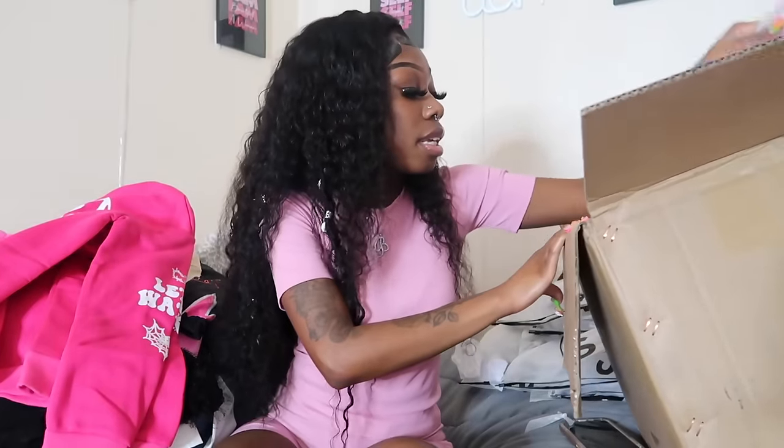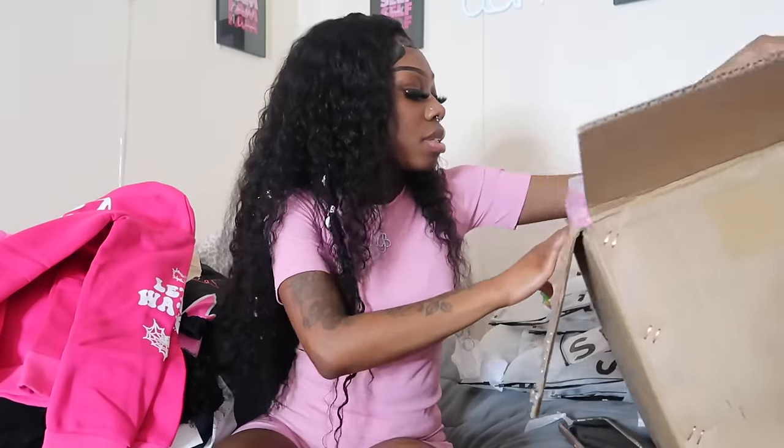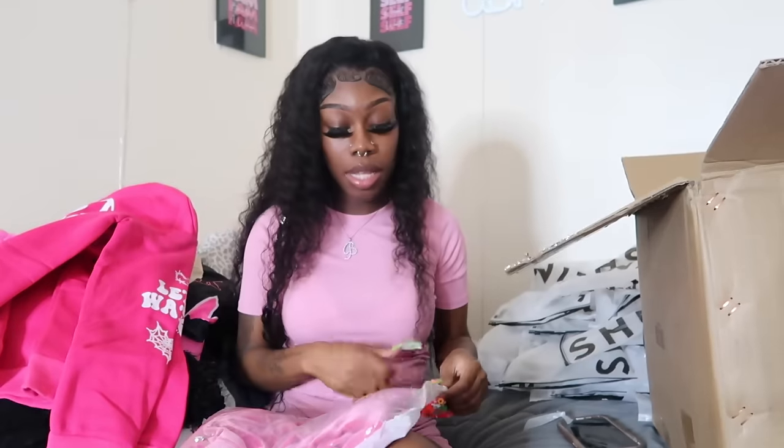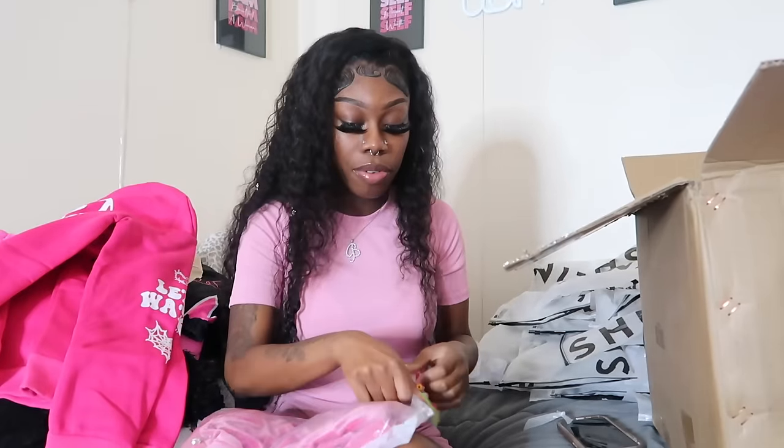Next is, wait, let's see what's all in here. Okay, this is next. This is a two-piece set that I thought was really cute and would go perfectly with my moon boots.